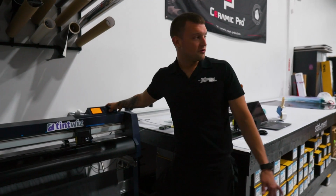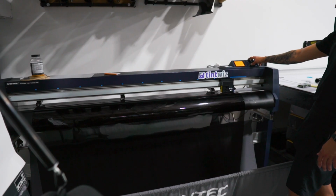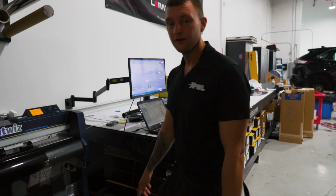So just gotta cut out some windows for Jose to do this Audi A6 length. We got the 60-inch roll on here just to kind of use it. It's been sitting around. It only gets used for Teslas.